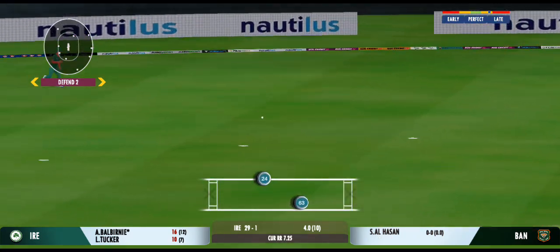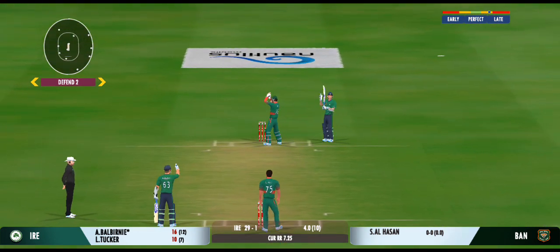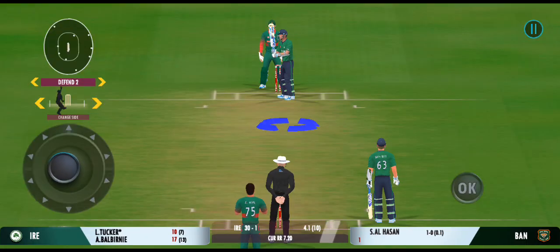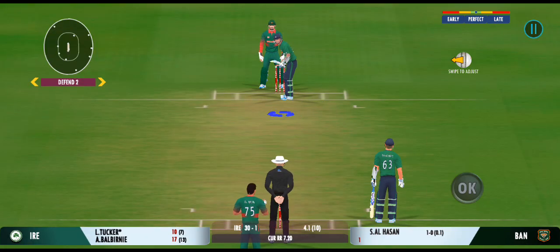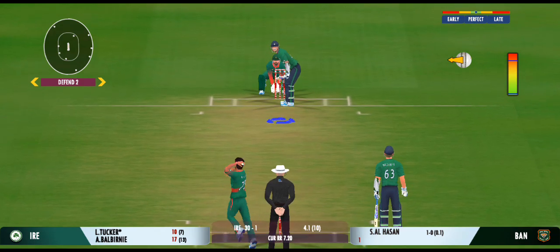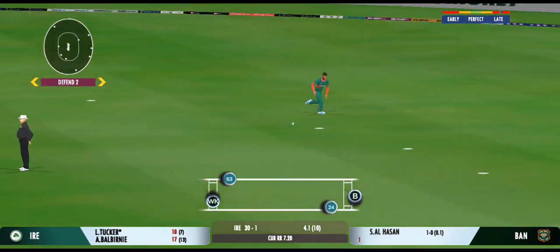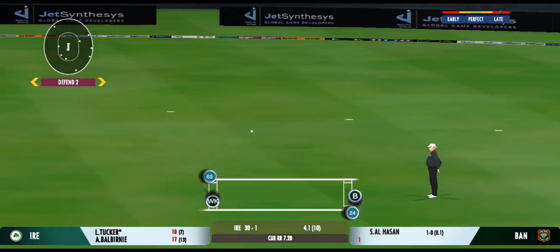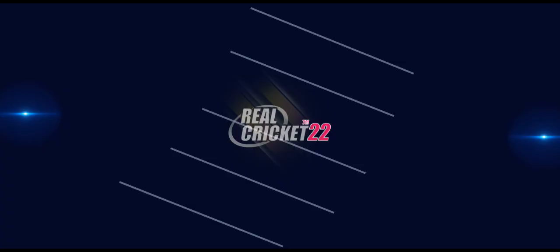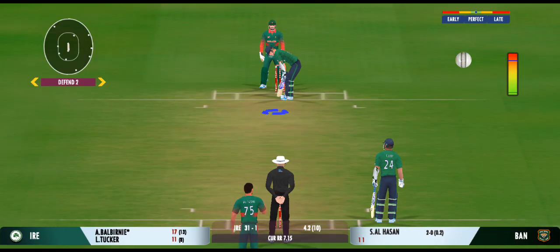Good shot for a single. Oh, that's a good throw, straight into his hands. Turned away for a single. He really had to reach for the ball to collect it. I tell you what, he uses the crease well to play the spinners.